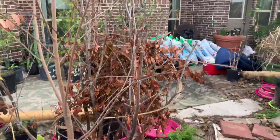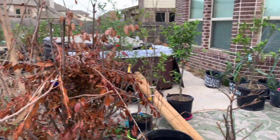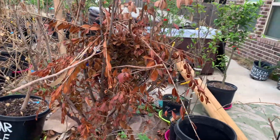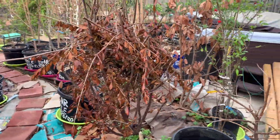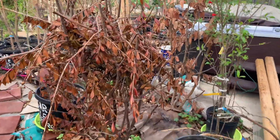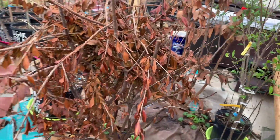Okay, here we go. My patio section, which is not very pleasant to look at. This was the Rio cherry. I am praying to God and all the disciples, the saints, that she comes back. Let's see how long I've had this cherry tree. I planted her 2017-18.